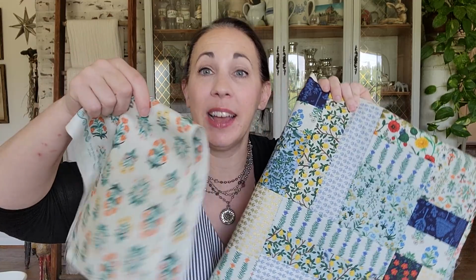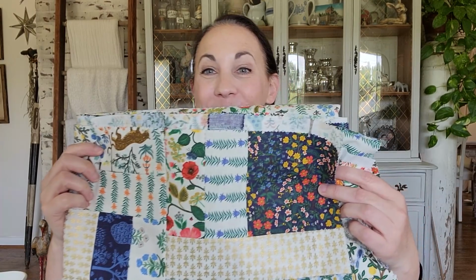This is the fabric that the back of the quilt will be in. It is a fabric that is included within the quilt itself, and I just love it. So essentially it's going to be reversible, I guess, because I like this so much. Now there's no quilting on the back, but that's okay. Jen, get ready for that. That is coming your way.